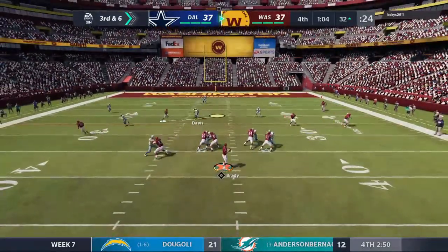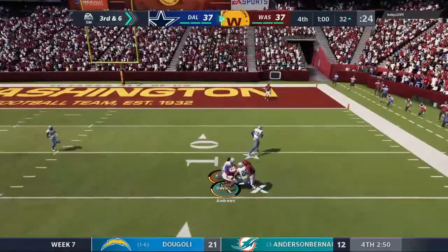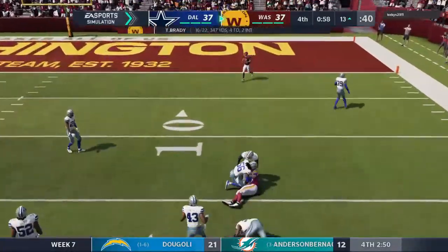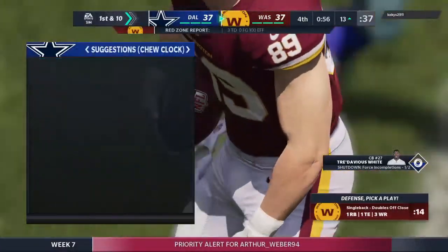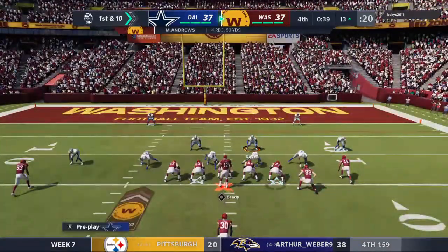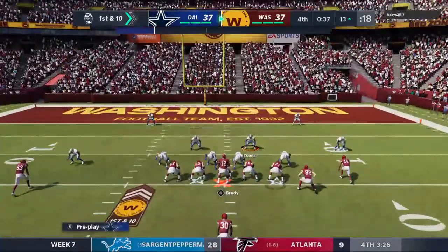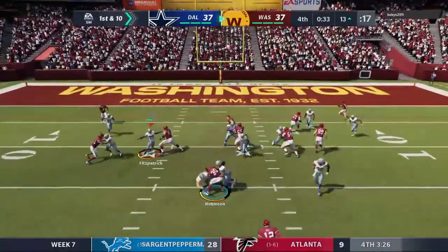To throw is Brady. Firing quickly here, and that's complete. And down inside the 15 he goes. It's a first down Washington on a pickup of 18. Oh, what a game for this offense and the 43-year-old QB Tom Brady. And, hey, if they get points here, they can finally surpass his age on the scoreboard.